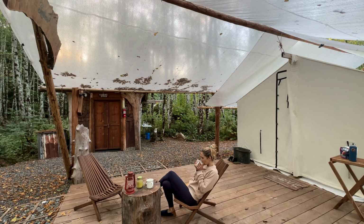Good morning from Mosquatch. I haven't seen any Sasquatch yet. It was actually a really quiet night and I slept really well. So this little glamping resort is in Forks, Washington. And if you're a Twilight fan, you might recognize the name because that town from the movie Twilight is not a made-up town. It's actually, this is it.